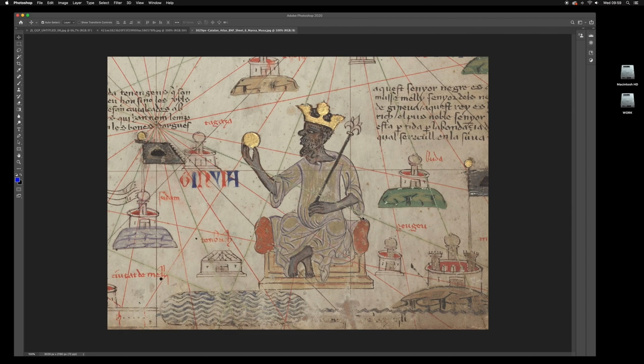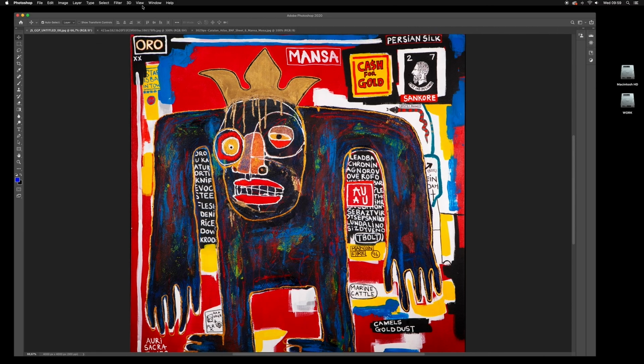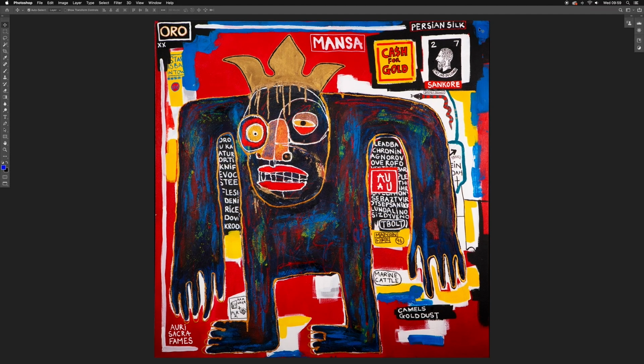I would probably encourage people to look up the Catalan Atlas. This is but a little snippet of what the book contains. Extremely interesting, it covers lots of what the world looked like at that period of time. And once again, I encourage you to look at the Catalan Atlas, one of the references, and it is in some of my other works as well, as a source material.